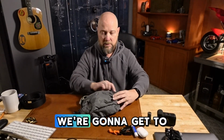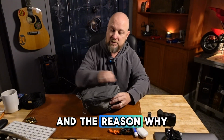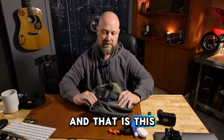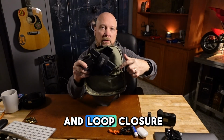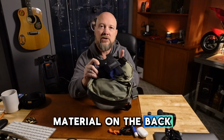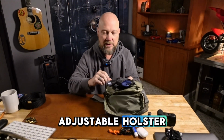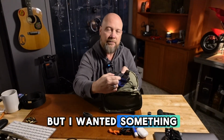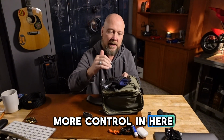And then we're going to get to my favorite part of the pouch, and the reason why most people will choose to buy this pouch, and that is this back compartment. Now you can see that it's got hook and loop closed material on the back so that you can mount a Velcro style holster. I'm doing that with a Maxpedition adjustable holster. It did come with this band, but I wanted something that was a little bit bigger. It was going to give me a little bit more control in here and cover the trigger.